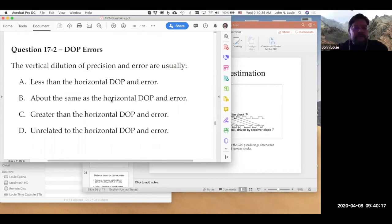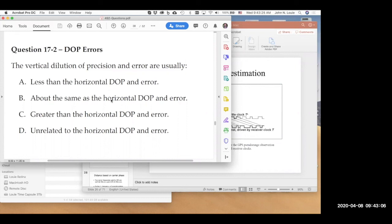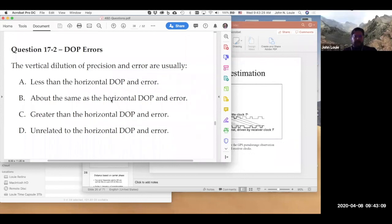Question 17-2. Dilution of precision, DOP errors. The vertical dilution of precision and error are usually A, less than the horizontal dilution of precision and error, B, about the same as the horizontal dilution of precision and error, C, greater than the horizontal dilution of precision and error, D, unrelated to the horizontal dilution of precision and error. Give that a couple of minutes. Well, I only got 4 out of 10, but they're all C's. And that's correct. So that's great news.